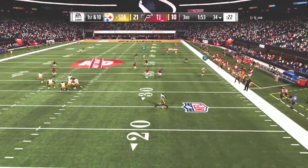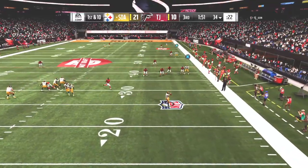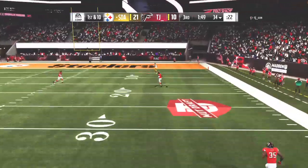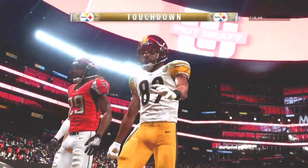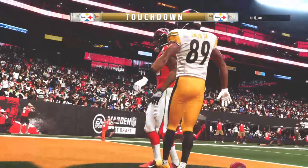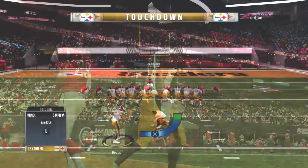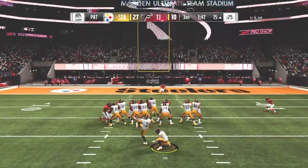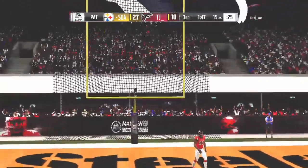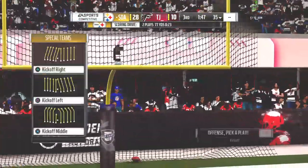Sliding out of the pocket. Now he'll let it go deep right side. This is caught. And he's going to take it in for a Steeler touchdown. Steve Smith, 66 yards. And the Steelers are going to add on to their lead. And his kick is right through.